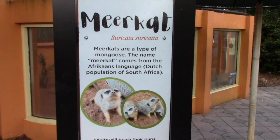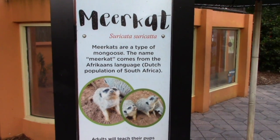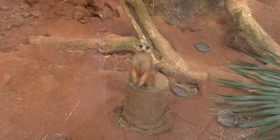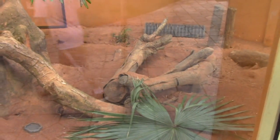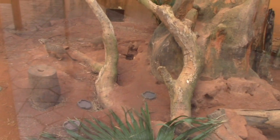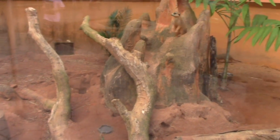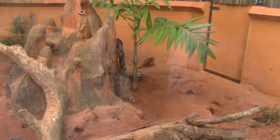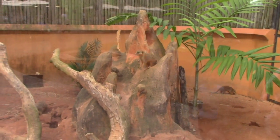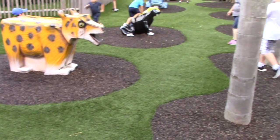In this little area, they got some meerkats. It's always fun to see these cute little critters. Here they are, running all around. That's a fat little one too. Chasing each other, it looks like. Up in the tree. Lots of stuff for the little ones to climb on.